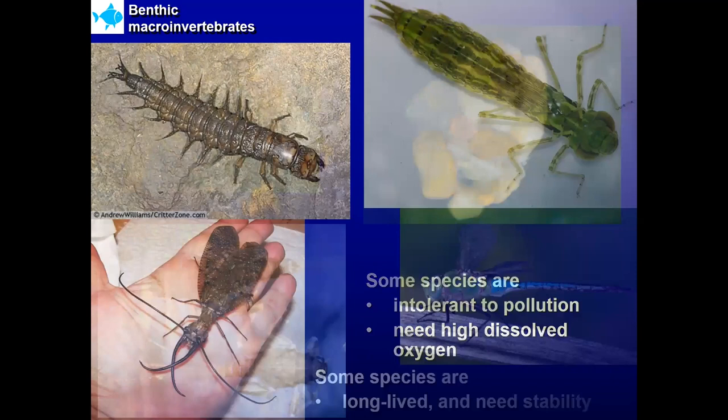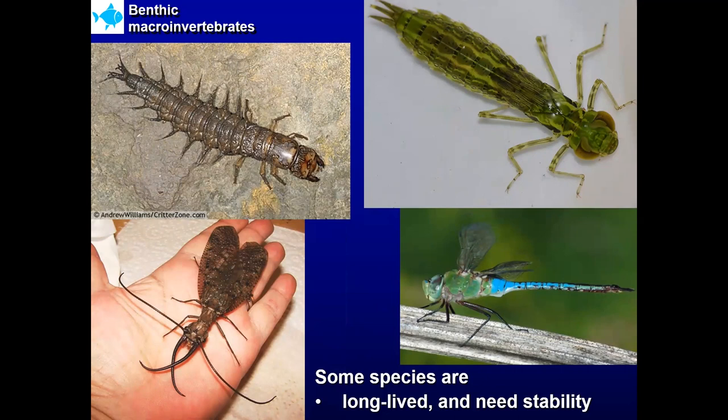Other species are super long-lived and need stability. A lot of people know that butterflies every year grow in the spring and summer as caterpillars and then become butterflies. Not all insects complete their life cycle in just 1 year. Some need more time. The larger dragonflies and dobsonflies can take 3 to 5 years to develop into mature larvae in the water that then emerge as adults that year.